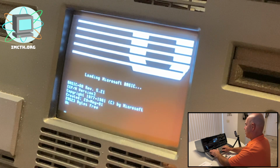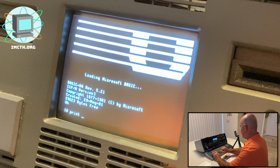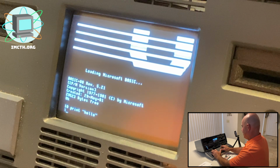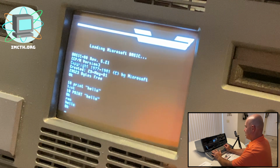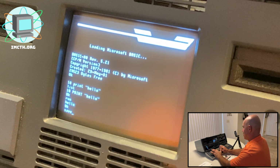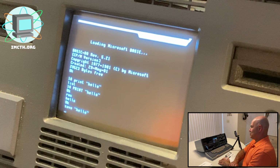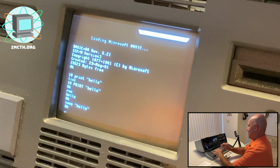At this point, we can program in Basic, like we've done many times before, as an example. And hello. List, and we have our little program there, and we type run, it's going to print hello, and we can probably save this. That's the one nice thing about having a floppy. Once we hit save hello, it's now saving that program on the disk.